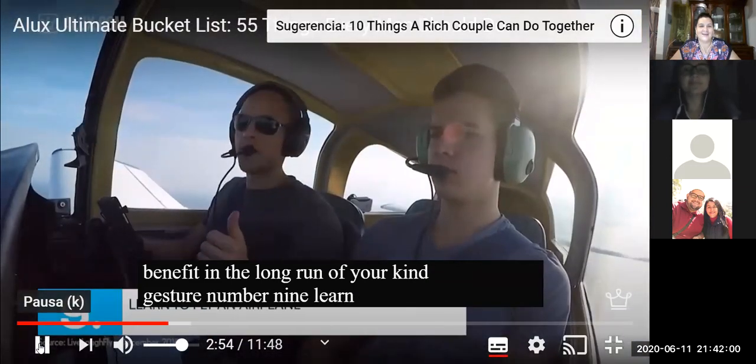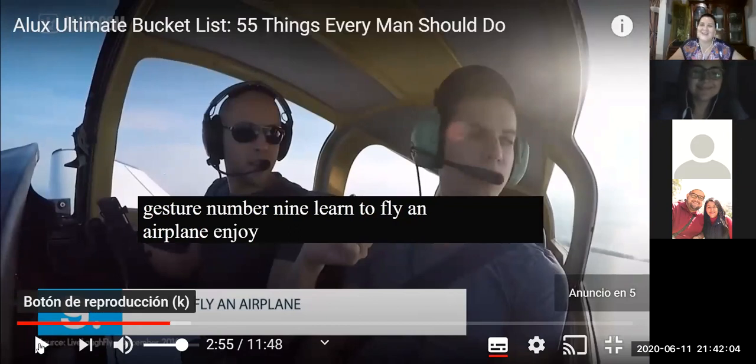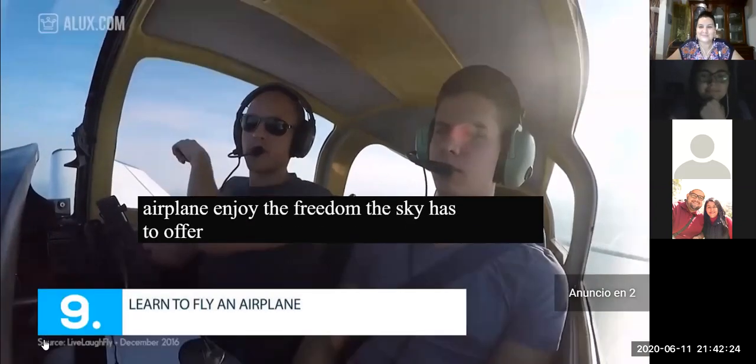Number 9, learn to fly an airplane. I would like to learn to fly an airplane. I wish I could. I wish I could too. It's very expensive in this country to learn how to fly an airplane. Classes are very expensive, right? So I think it would be a very good and awesome experience. Enjoy the freedom the sky has to offer.